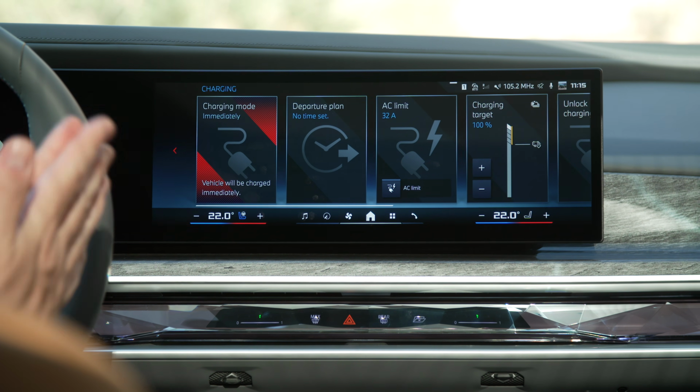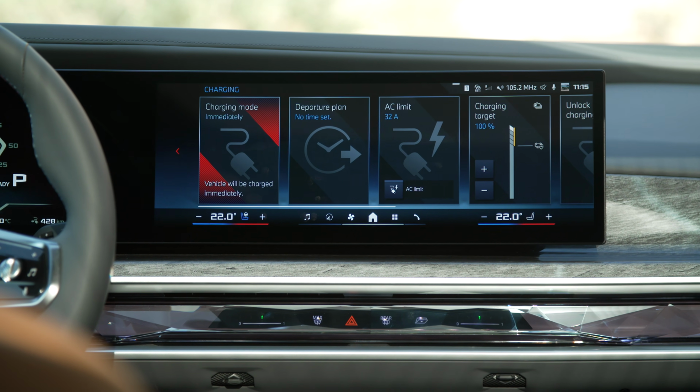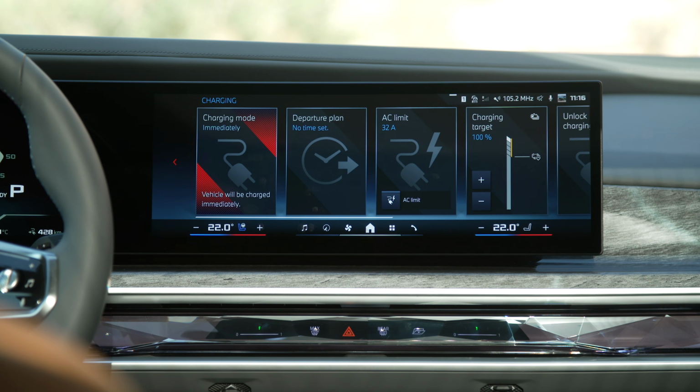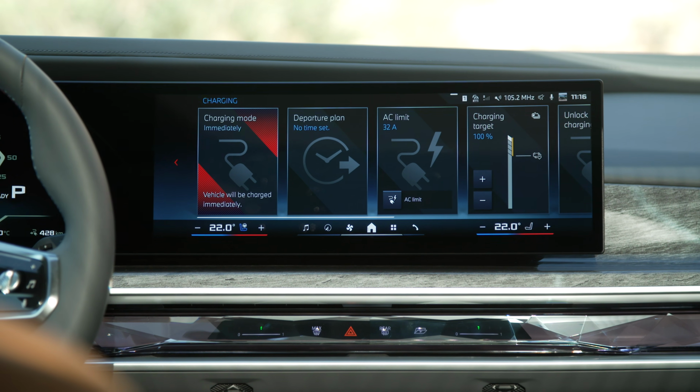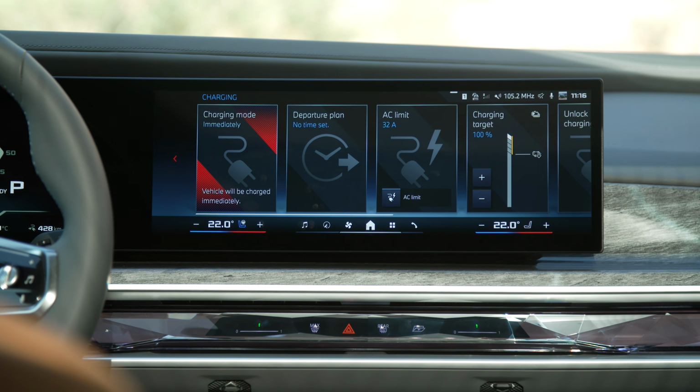The car does come with 40 amps onboard charging capability, and you can charge on DC fast charging at a rate of 195 kilowatts. As you know, BMW is quite good about maintaining that peak quite flat, so you will be able to charge the car quite fast, as I mentioned a little bit earlier.